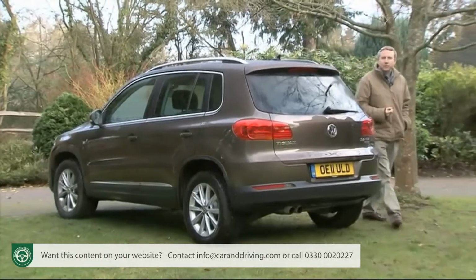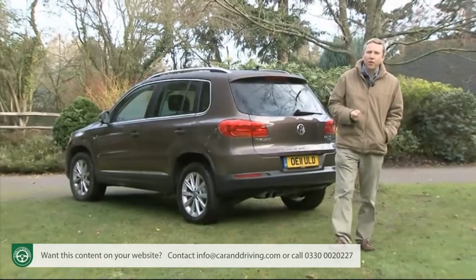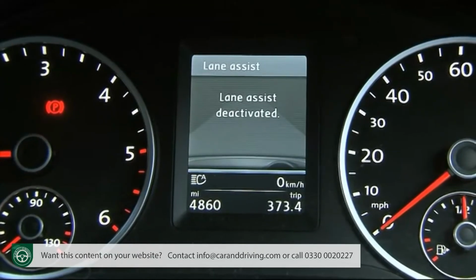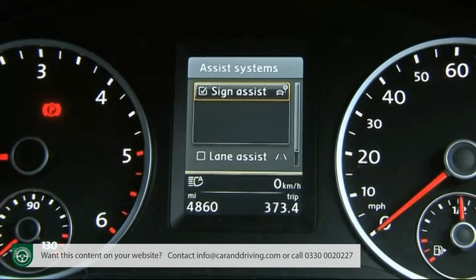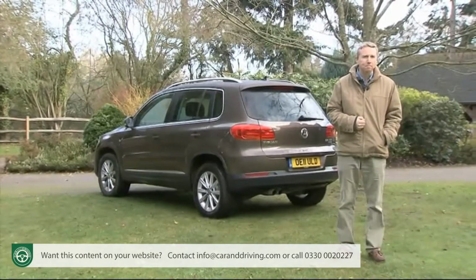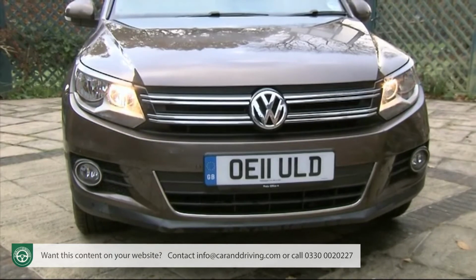To go further on the safety front, you'll need to resort to the options list and tick the box for features like lane assist, which is able to stop dozy drivers from veering out of their lanes on the highway. Then there's sign assist, which can read and display speed limit signs on the road as you pass them. And high beam assist, which can automatically dip your headlamps for you at night.